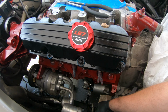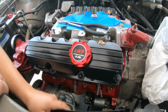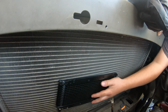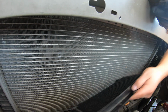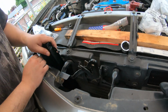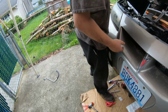So we'll have to figure out a way to secure them so it's not just wobbling. But one idea Davis had is right here, maybe if the fans have enough room. But since they bolt down, I'm not sure. Another idea is maybe right in here, right in front of this thing. That would work too, because then it would get direct airflow and keep the transmission cool.